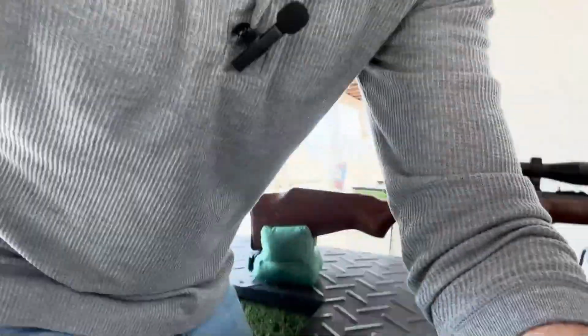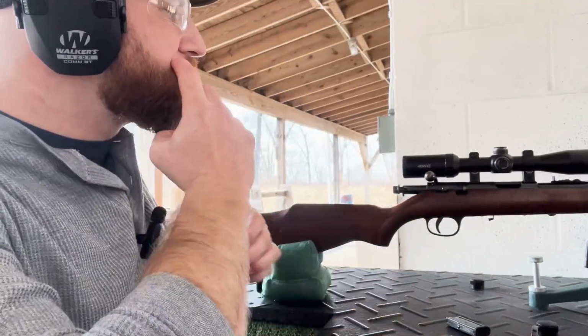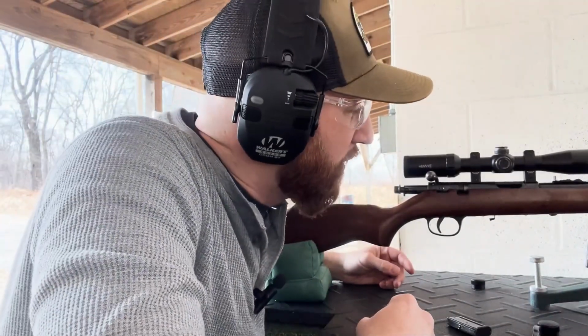The scope is brand new. Like I said in my first video, it's a Hawke 2-7. Very affordable scope.